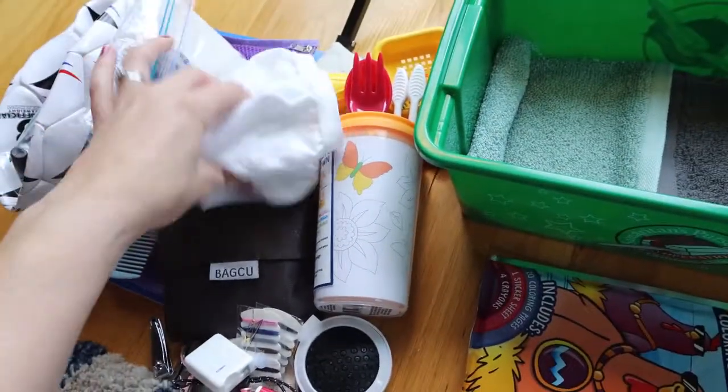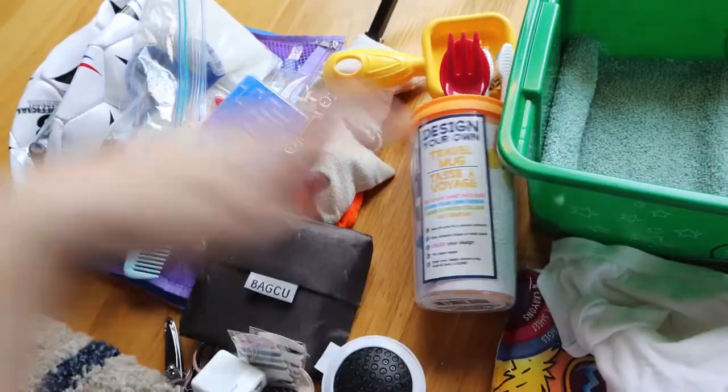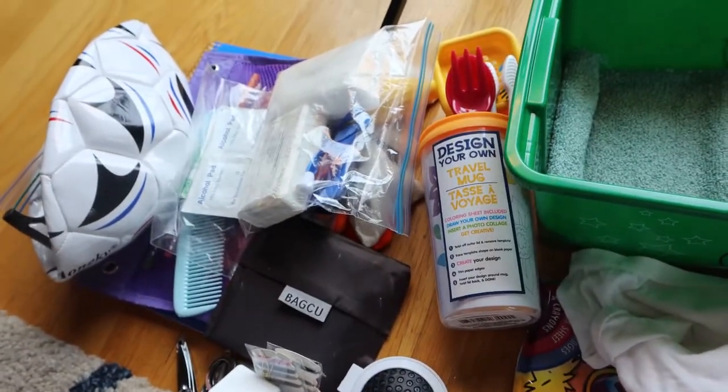So that is my best attempt at a gender neutral shoebox. Obviously, as I've mentioned, this is considered girl, but really nothing else about this is girl. Nothing about this is particularly boy either.